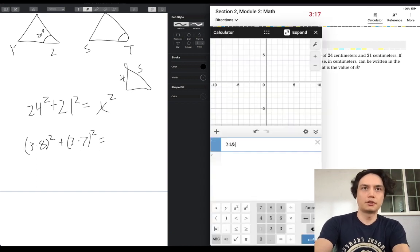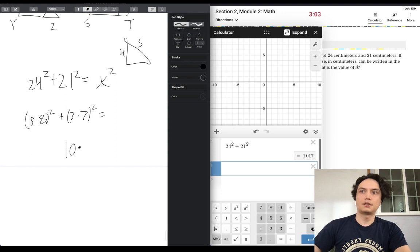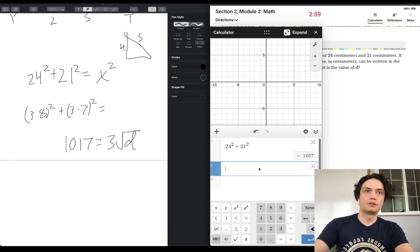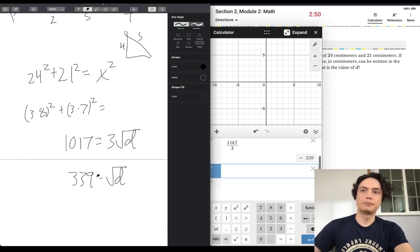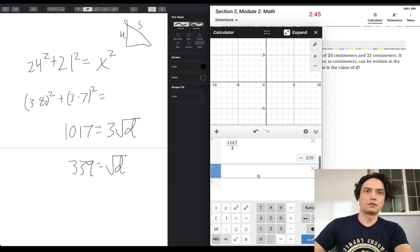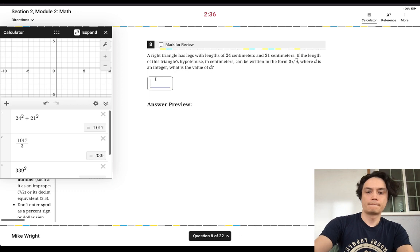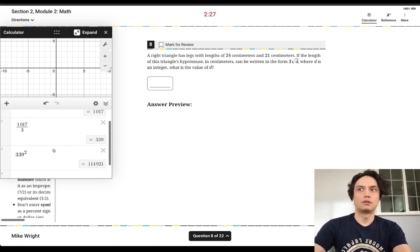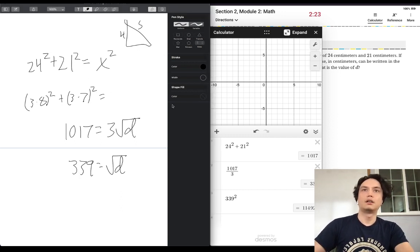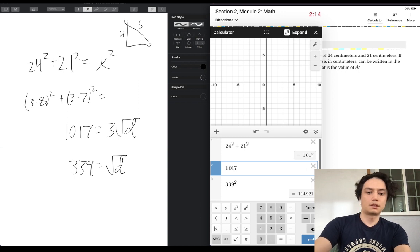24. I'm panicking. 24 squared plus 21 squared. Okay, 1017. So it's 1017 equals 3 root d. This is not the right way, but 1, 1, 4, 9, 2, 1. I bet I got that one wrong. No. Ah. 1017.